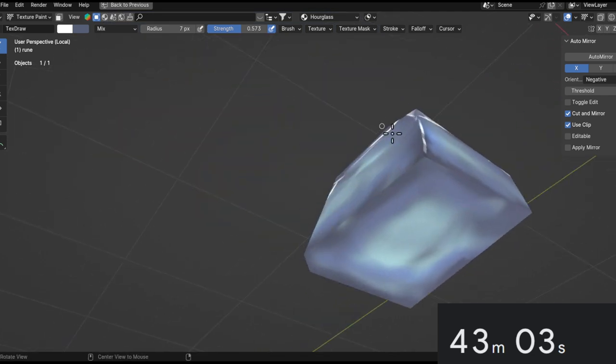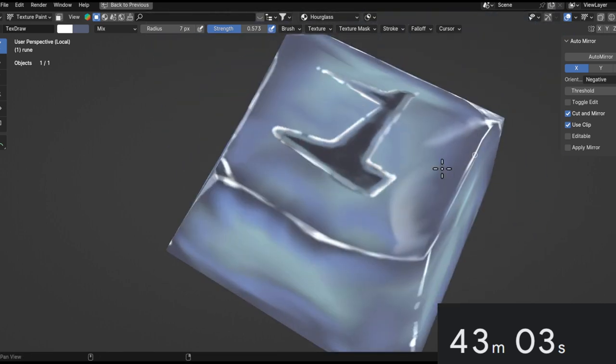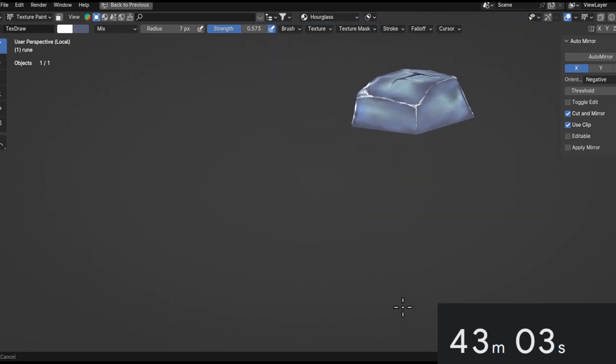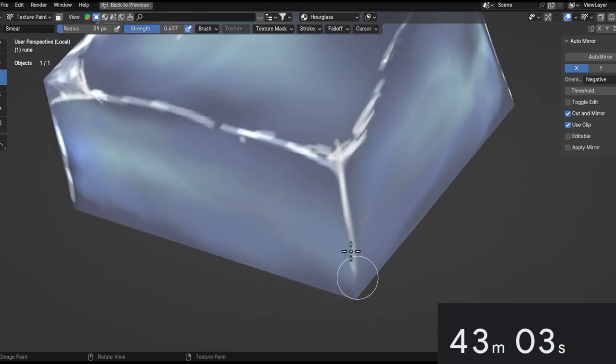Why did I decide to paint the bottom of this? This is so stupid. I decided to paint the bottom of that. It's such a bad decision. Okay. Okay, there you go. So now let's smudge these.